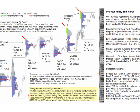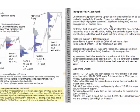This week we can see on Wednesday here, when the buyers were active, the value area was higher and wider, as the E-mini made a new high for this rally, and again on Thursday a higher value area. So as I said pre-open today, buyers are still in control.